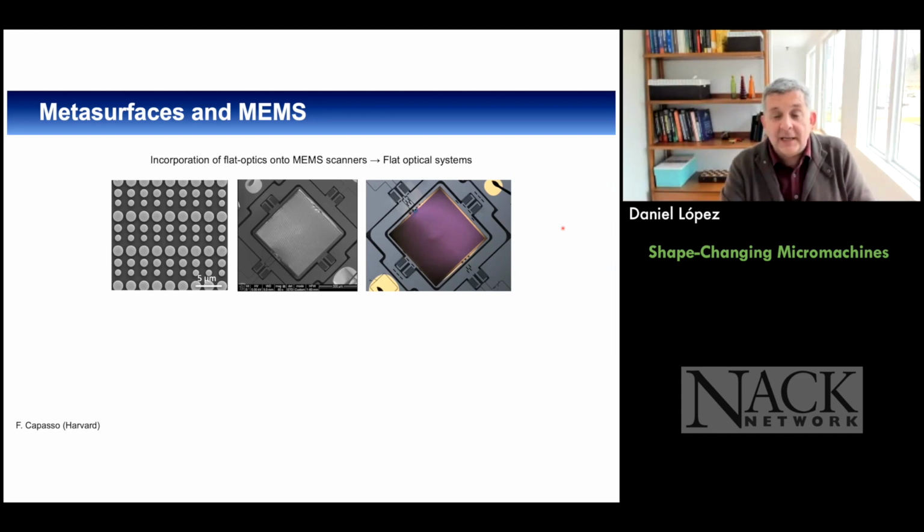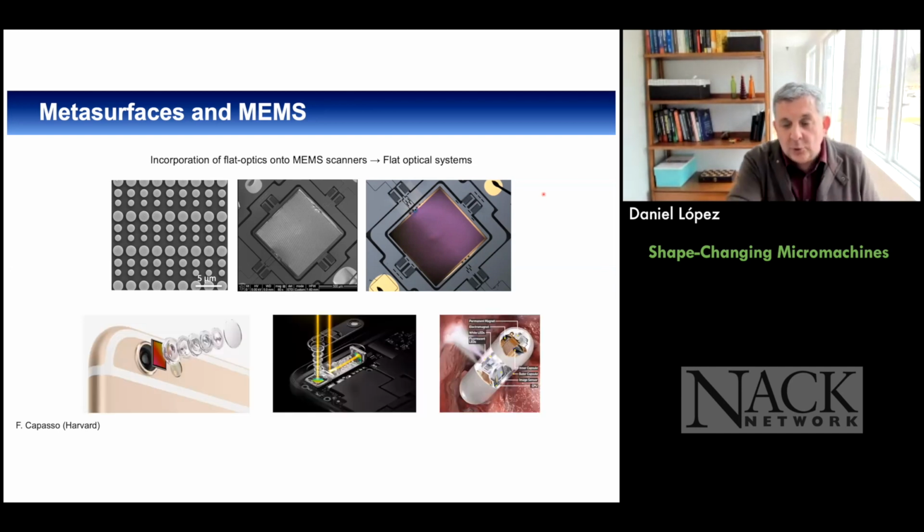And the other big advantage is these are flat. And in principle, that will allow you to replace all the big optical systems that we have in today's best technology, which consist of a large number of lenses, which makes them big, macroscopic, and expensive for a variety of things.